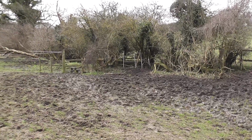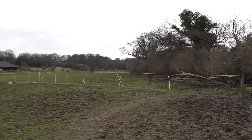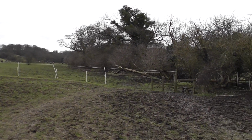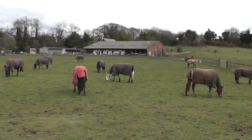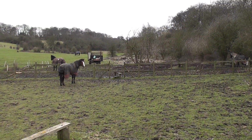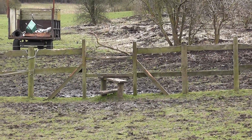This is probably the muddiest section of the walk that I've encountered thus far. Though having said that, the descent was pretty muddy. And yes indeedy, plenty of horses grazing. Remnants of an old stile here, prior to crossing what would probably be the fourth one in the series.